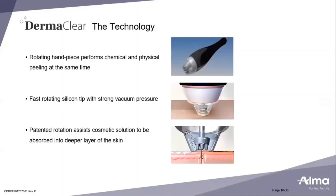Okay, so the technology. The technology is a handpiece where the solutions are pumped through this handpiece, and because of a vacuum that is created on the skin, these solutions will penetrate the skin and at the same time be sucked back out. All the while the silicone tip inside is rotating, massaging the skin and helping with the penetration and the cleaning.